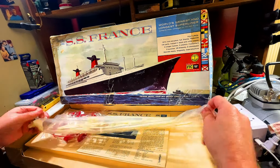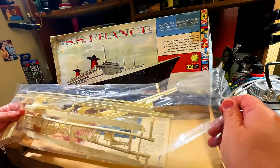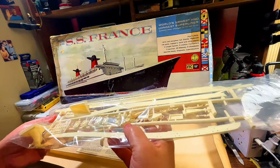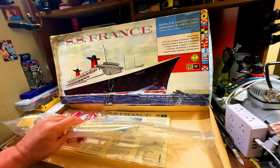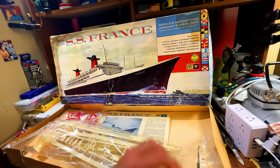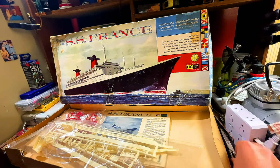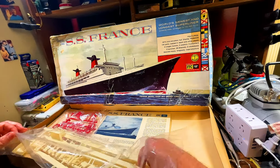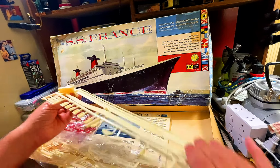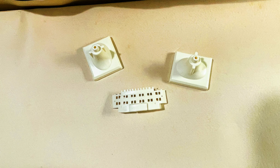All right, we got another bag. Look at the little whale boats. And there, it looks like there's some stuff in there. All right, let's take a look at these trees. Right off the bat you can see one of the pedestals, and what this is going to do, let me get the other one out.